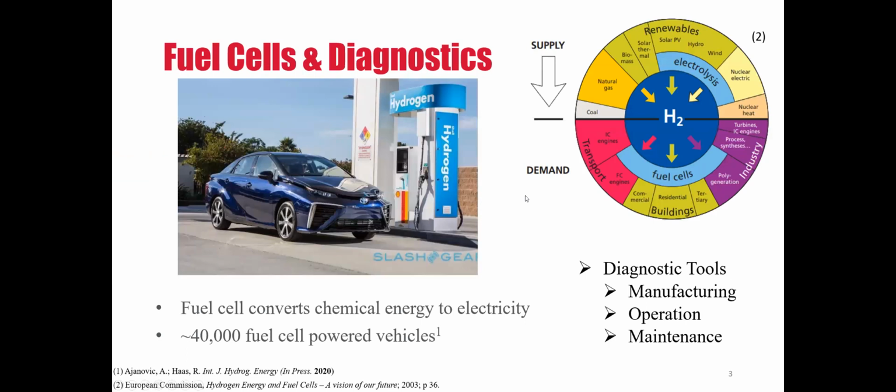The need for diagnostic tools is increasing nowadays. We have 40,000 fuel cell powered vehicles now, and more and more fuel cell powered equipment in buildings and the transportation industry. Diagnostic tools are essential in fuel cell life cycles, including manufacturing, operation, and maintenance.